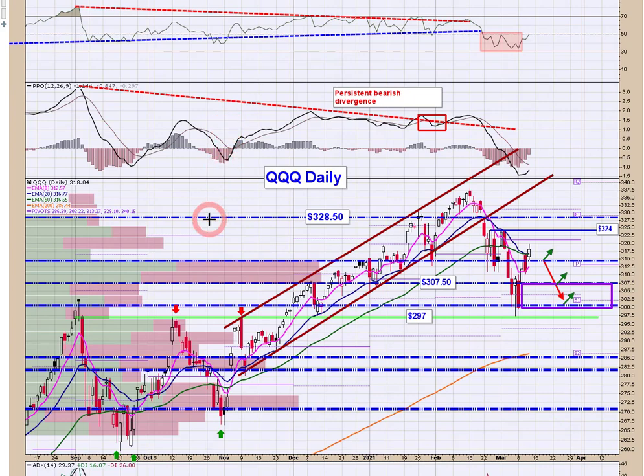Now moving on to the Qs. Remember that we had been focused on the declining 20 EMA and 50 EMA right here in blue and green on my moving averages. And yesterday with that big move, price had reclaimed it, and held it at the close, which is really the only germane thing to look at on a daily chart: where does price close at the end of the day. And it held those levels. So on the face of it, that is a bullish move. But now, this morning, down 1.5% to 2%, we're back down in the 311, 312 range on the Qs.